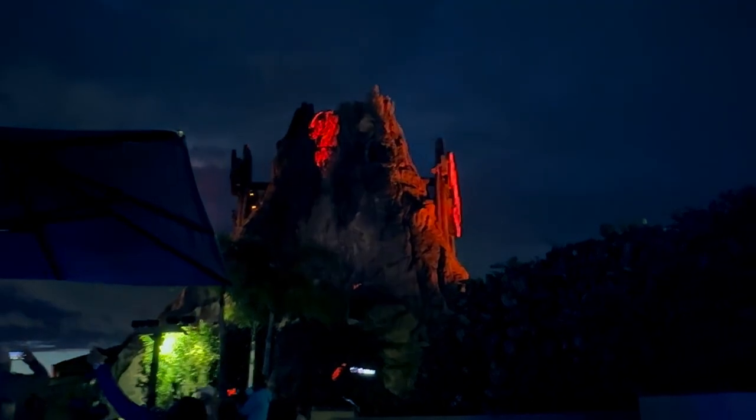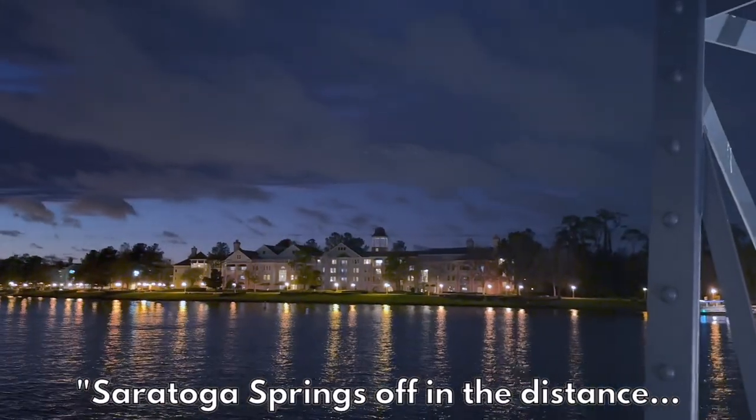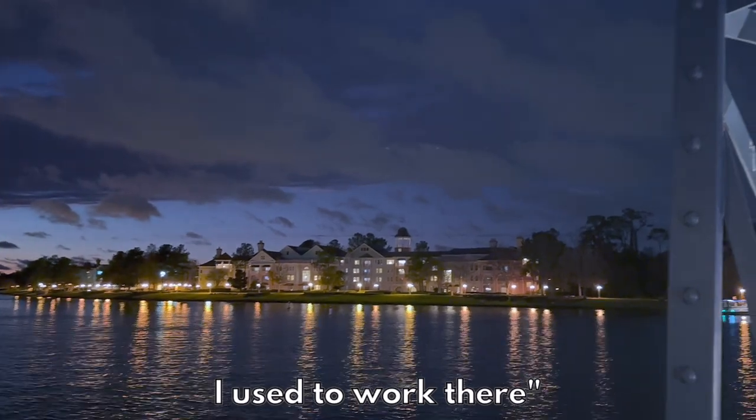Yay! Reminds me of Tokyo DisneySea. Saratoga Springs is off in the distance, where we used to work.